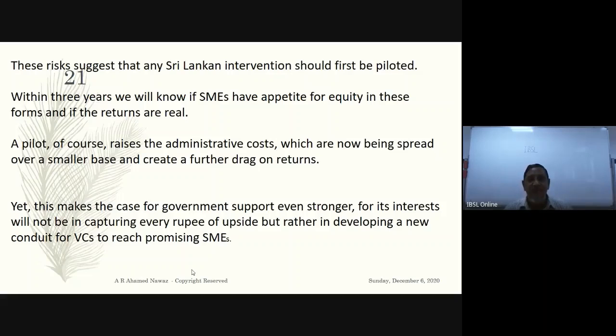That's the problem in Sri Lanka. As a pilot, of course, it raises the administrative costs, which are now being spread over a smaller base, creating further drag on returns. So the cost of maintenance and administration is on a small base and creates a further drag on returns. Yet this makes the case for government support even stronger, for its interest will not be in capturing every rupee of upside, but rather in developing a new conduit for VCs to reach promising ventures. So government intervention is very important to develop venture capital. So this is the position in Sri Lanka.